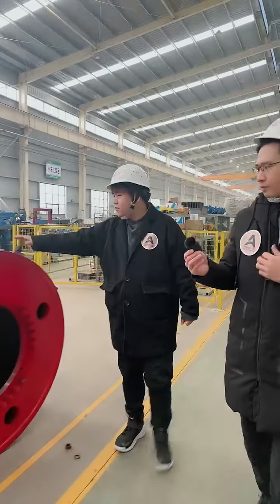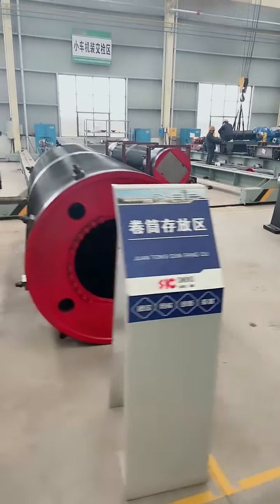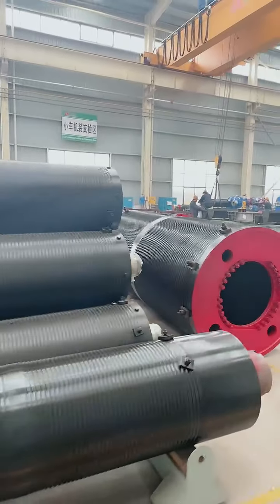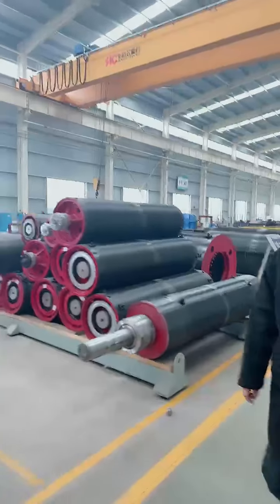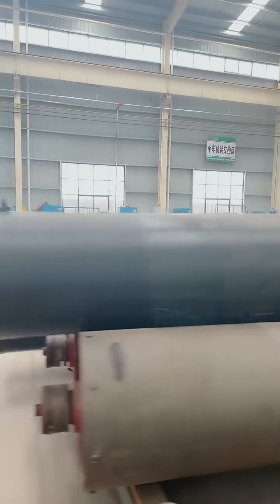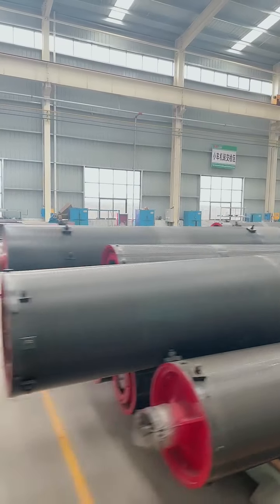This drum is also very big, very huge. You can see the drums. I will show you the details of the drum. We can just have a look.